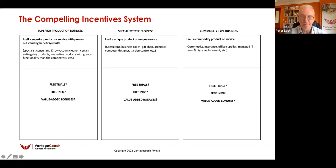An optometrist. Yes, he's a specialist, he studied many years, but he's a commodity. Why? Because there's another optometrist next door, and another one a kilometer away, and another one, and they all do the same thing. Insurance. Somebody who sells office supplies. A managed IT service company, a tire replacement company. Yeah, they all look the same. They're commoditized. An accountant. Specific types of products, nuts and bolts.